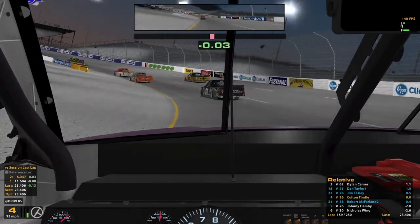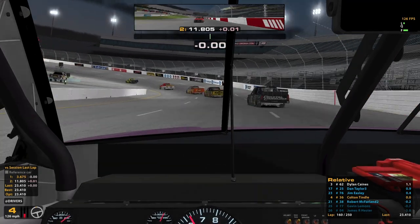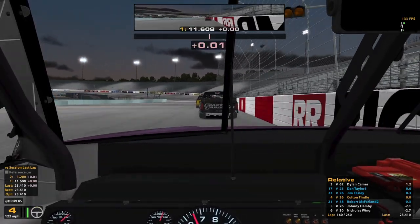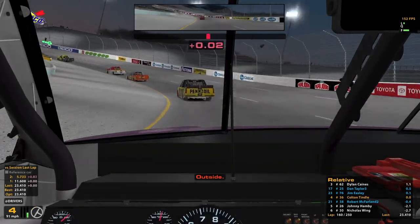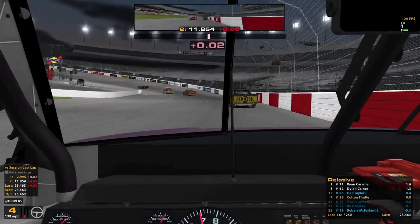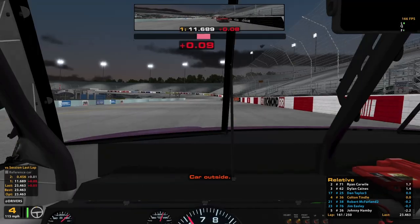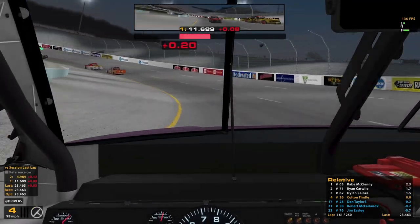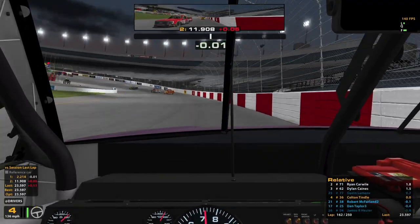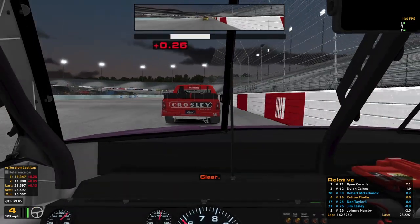Front is now 1.3 seconds. Guy coming up with fresh tires. Let him go. Still pretty far back, though. Outside. Stay low. Clear. I wasn't sure where he was gonna be. Stay low. Clear up top. The bottom. Car inside. Stay high. Clear. Okay, we got that done.